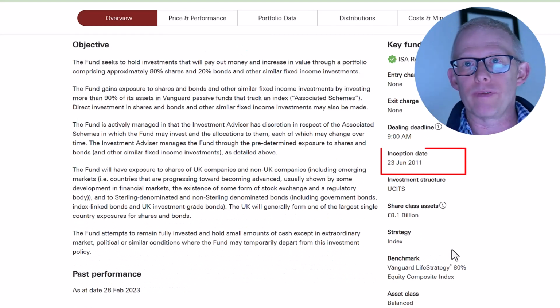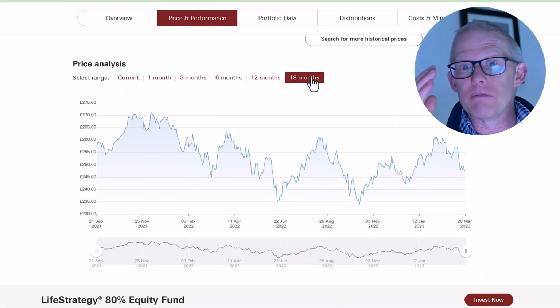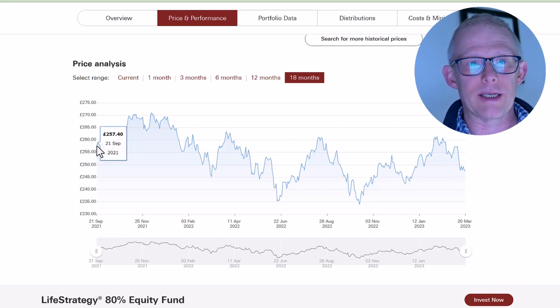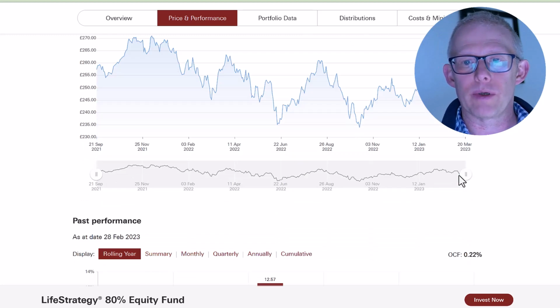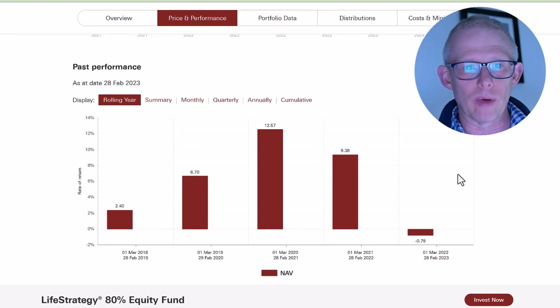It's been around for about 12 years. It has 8.1 billion in assets. On the performance, we see that there is a bit of oscillation here on the Lifestrategy 80. It is quite volatile, but that is part of the risk to reward that we're looking at. Over the past 18 months, we are slightly down from 257 down to 247, so about 10 pounds difference per share. What's it looking like over the rolling years?